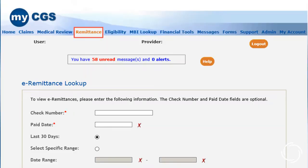The Remittance tab. The Remittance tab allows users to view and print remittance advices for claims processed by CGS. Maintaining your RAs, those are your remittance advices, electronically saves space and allows you to view and print only the ones you need. And they look exactly like the remittance advices you receive in the mail.